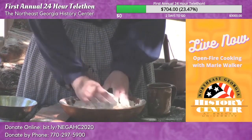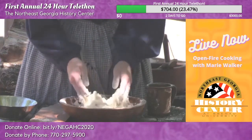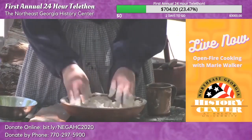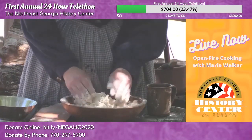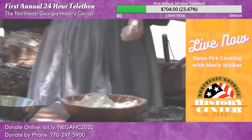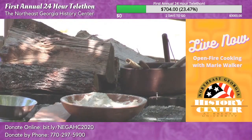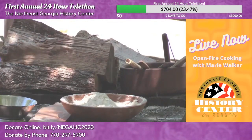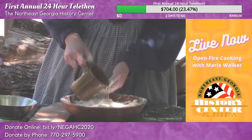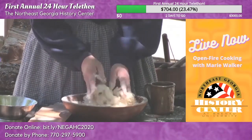I like to be able to work with the dough, because once you feel the dough, you can feel a certain consistency. The recipe called for a certain amount of water. I think it's going to need more water, and that's why I have my bucket that I got from the whale. So we're going to go over, and I'm going to dip my cup in my water pail. There we go. Let's try this.